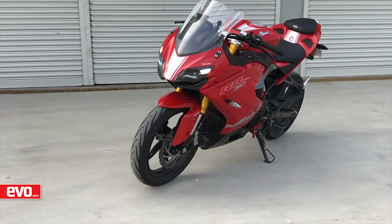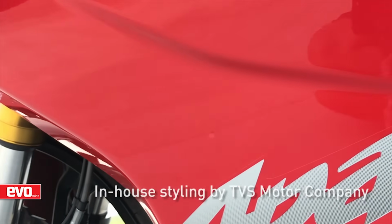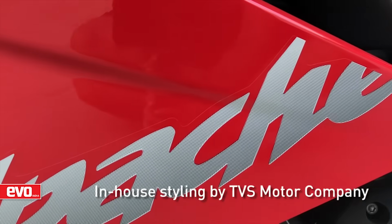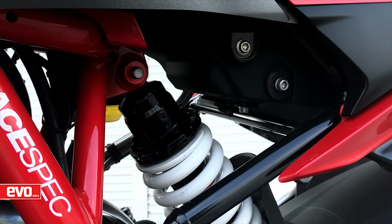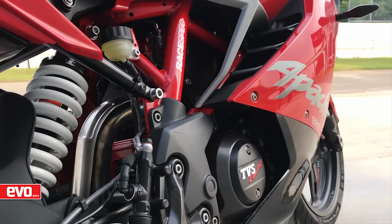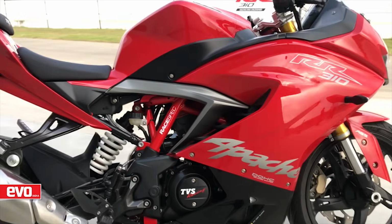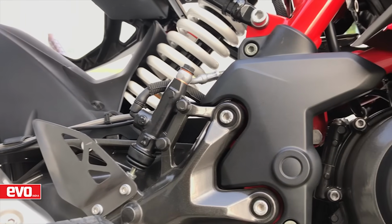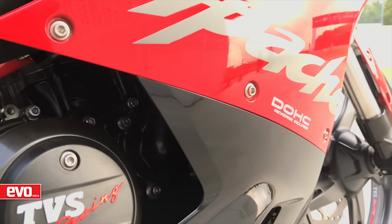While the mechanicals are shared with the BMW Motorrad G310R, the styling was done completely in-house by TVS. The final production bike stays true to the Akula concept, with the shark-like detailing evident in the fins on the side that draws inspiration from the pectoral fins of a shark and the split tailpiece evoking a shark's tail. And I'll not mince words here, in the metal, the new Apache looks excellent.